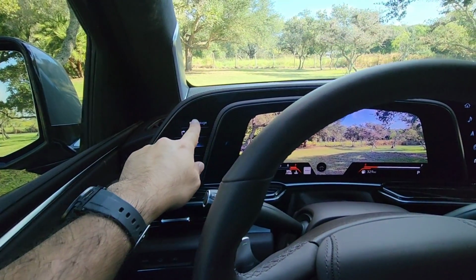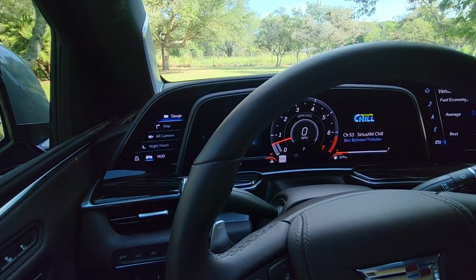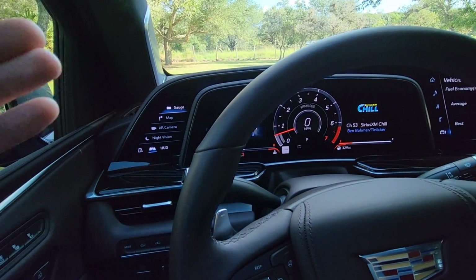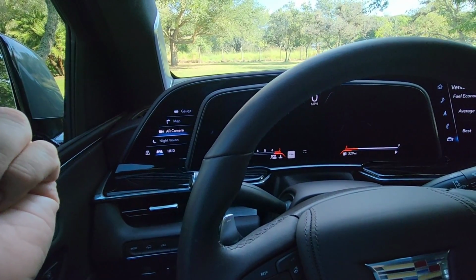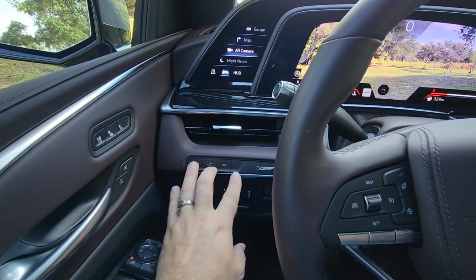And then over here on the cluster, you can also switch to your gauge mode, which I think is probably the display most people use because it's most pertinent to when you're driving. I tried driving around with the AR camera and the night vision, and after a while, you pretty much just want the gauges, so you switch it back to the gauge mode. But yeah, it is really cool, some of the technology that you get here in terms of how they're utilizing cameras on this vehicle.